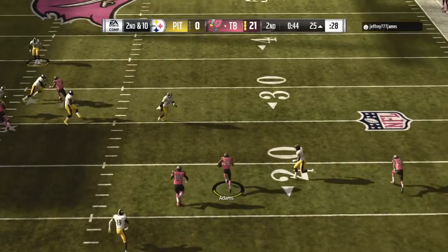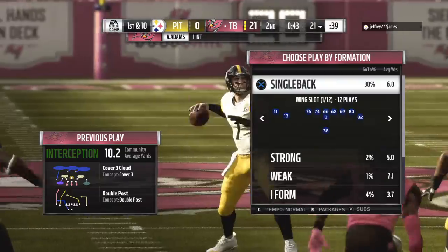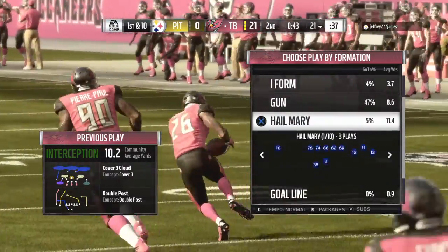And Big Ben intercepted a 3rd time. Picked up by Andrew Adams. And he's going to return it to the 21-yard line.